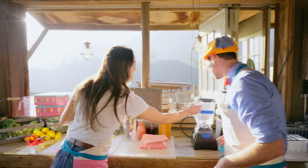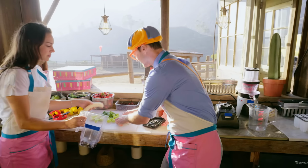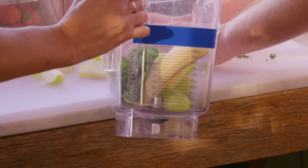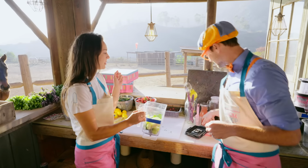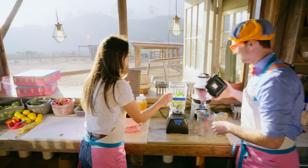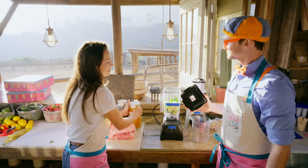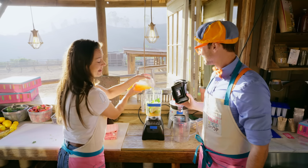Thanks. So I'm going to go ahead and grab the blender. Okay. And then we could just put all the fruits and vegetables in there. Just throw them all in. It's a very powerful blender. Cool. Okay. Here we go. That's apple. And then I'm going to add some liquid. So anytime you use a blender, you need some liquid. Okay. Or else it's not going to blend properly. And what kind of liquid is that? I have some organic apple juice here.